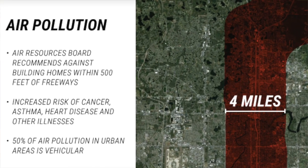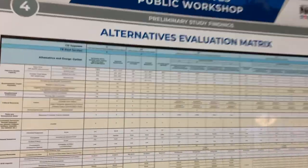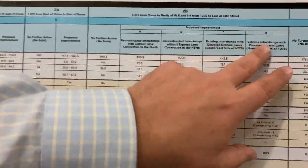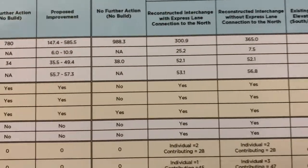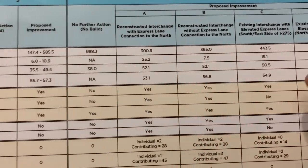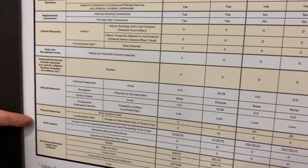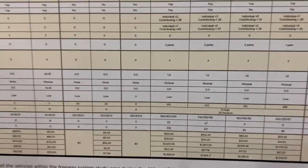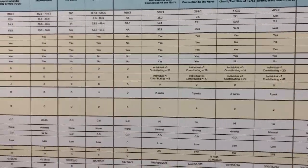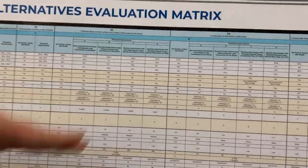Okay. We've gone through other elements, including air quality and noise evaluation, and we've got an alternatives analysis matrix that really shows the differences between, let's say, A, B, C, and D in segment 2B, which is the downtown area. We're looking at traffic, transit, neighborhood connections, cultural resources, parks impacts, natural resources, wetlands, right-of-way impacts, noise-sensitive sites, how many may be involved, as well as costs. So it's a complete detailed matrix that we'll have online tomorrow. It's in the handout as well. It shows everything from every section.